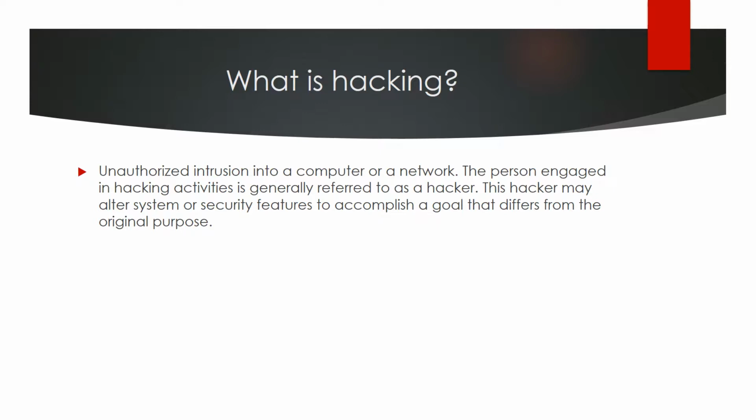So the saying goes, anything that can be hacked will be hacked. But what do we mean by hacking? It can be described as any unauthorized intrusion into a computer or a network. The person or group of people doing the hacking are known as hackers. These hackers may alter systems or security features to accomplish a goal that differs from the original purpose. So in our case, that would be altering voting machines and manipulating them to accomplish adding or subtracting votes.